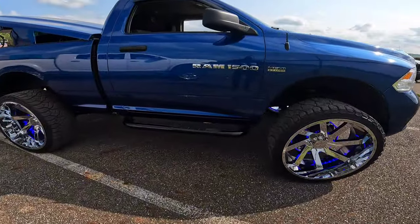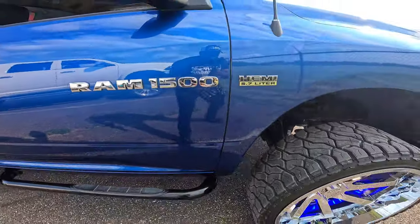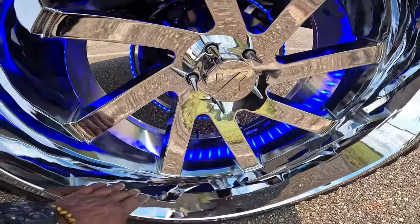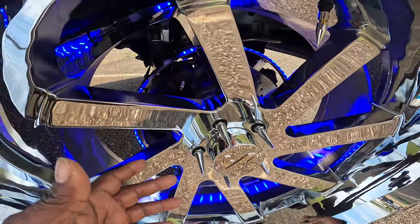Man, I am blazing you with the best content right here. You guys see the Ram 1500 5.7 liter Hemi engine right there. My guy got the sweet deep dish wheels on there, but I am loving the light kit behind there, if you guys can see that.